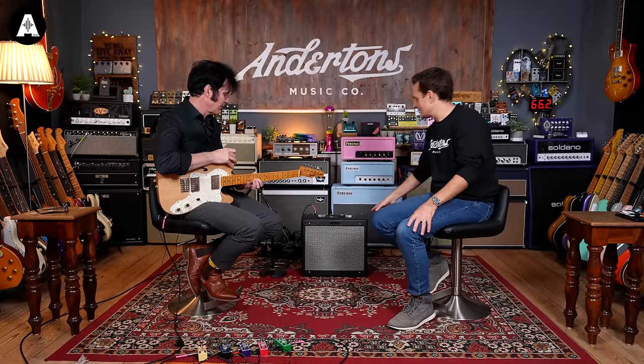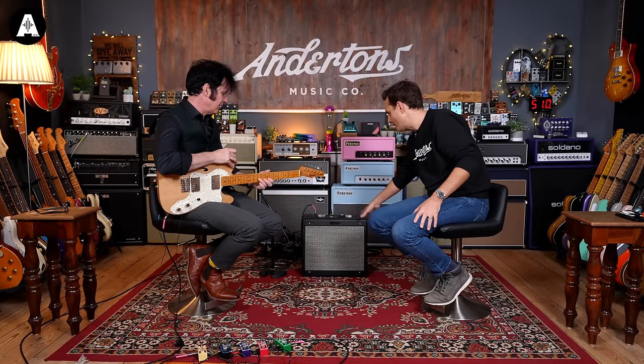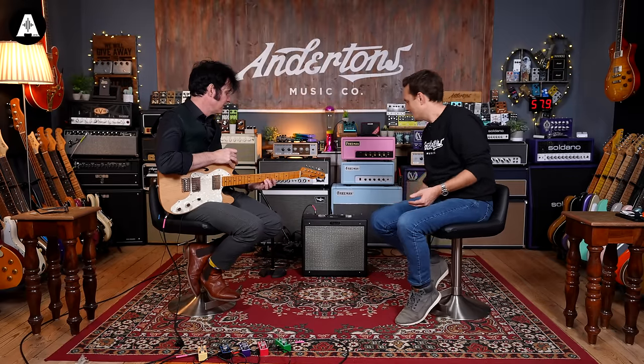There is a baby brother called the Pro Junior that has no reverb, which would be sort of the closest to a Champ, I suppose. But we went with the Blues Junior. It's probably the biggest selling valve amplifier of all time, ever. And that used up about £550 to £600 of our budget. But see, that has always intrigued me.